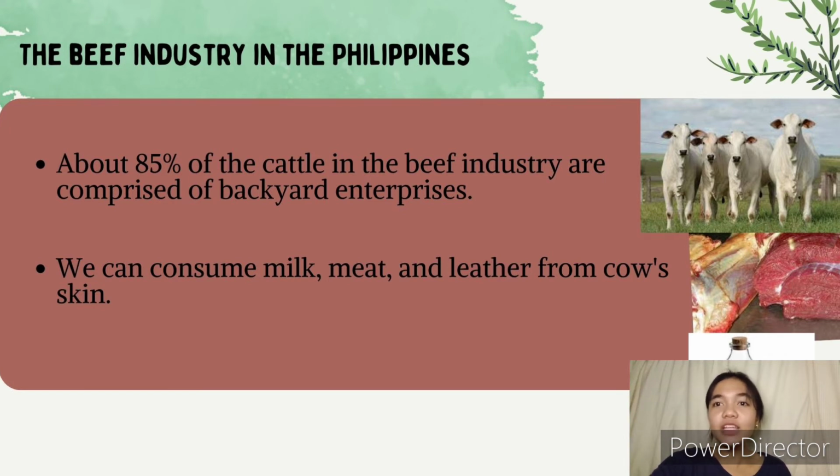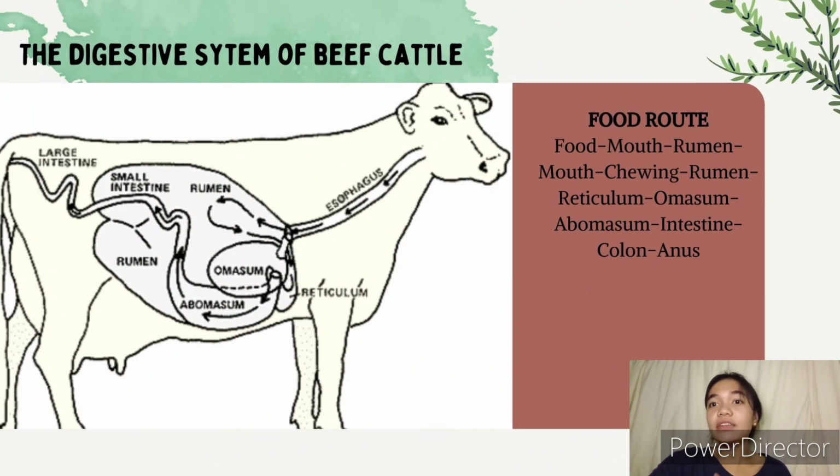In the next slide, we can see the parts of the large ruminants, the digestion system of the large ruminants. We proceed to the next slide.